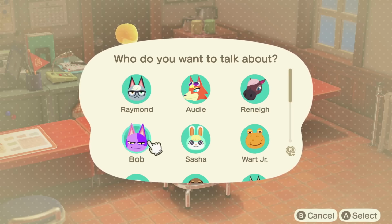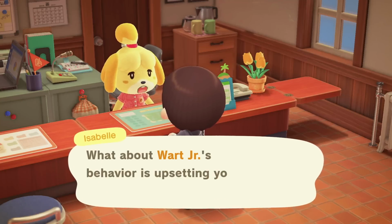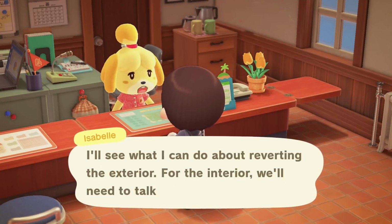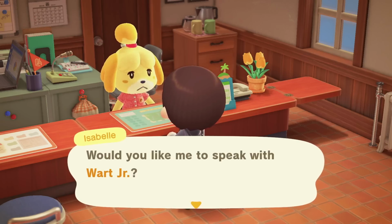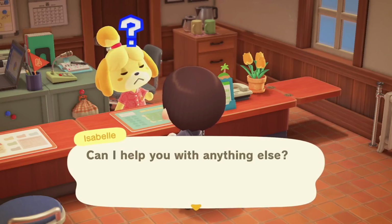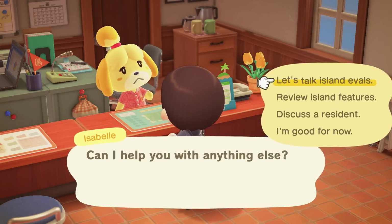Whilst you're here, if you have Happy Home Paradise, you can talk to Isabelle and she'll actually reset your villager's home to how it was at the very start. So if you've already made changes to it that you didn't like and you want to revert, or perhaps your villager had a more basic home and you wanted their normal default home, then you can simply reset it and it'll look brand new.